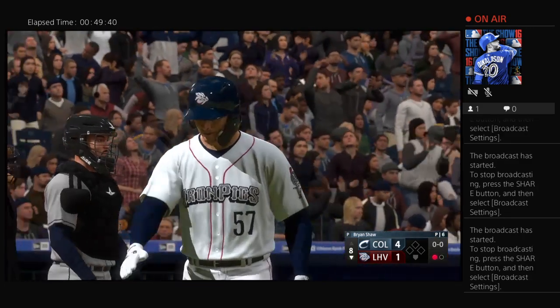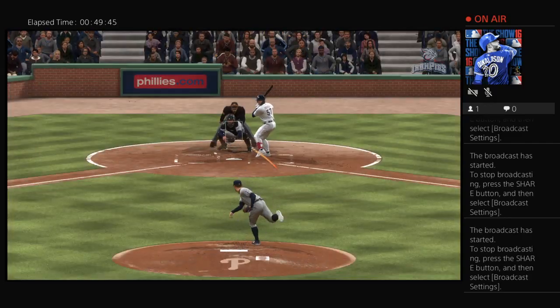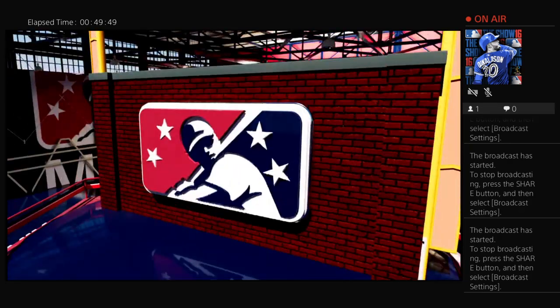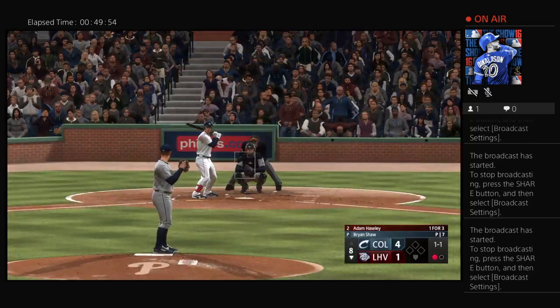So the bullpen doing a nice job backing up the effort from their starter. Yeah, we've seen some pretty excellent pitching out of this staff so far. I mean, they've come in ready to do their job and get outs. They've been pretty tough to get to in this one. Now the number two hitter, Adam Haseley.